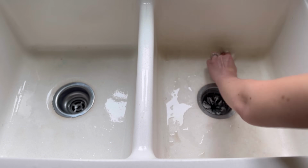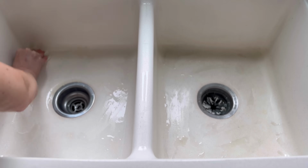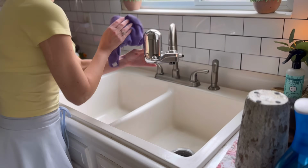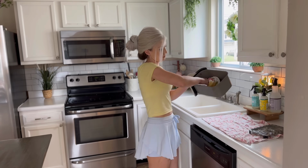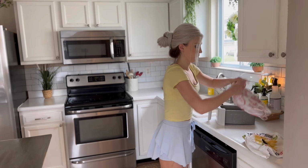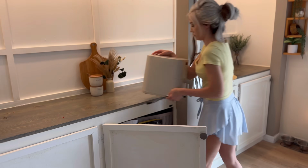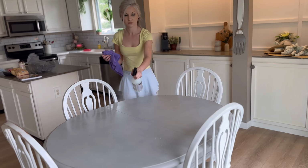But also there's rust forming around the stainless steel drains. The rubber inside one of the drains is stained with white paint from a prior DIY project, and I'm thinking it's just time for something new. It's been 10 years with this sink and I've decided on getting one of those open sinks without like the divider, just because I feel like it will make washing dishes and fresh produce so much easier.